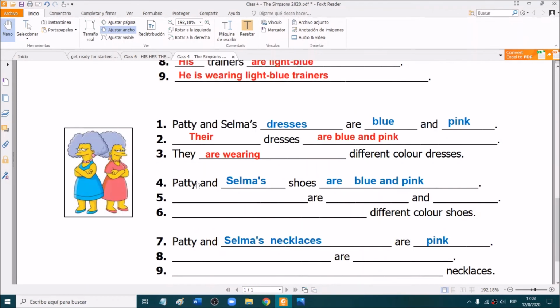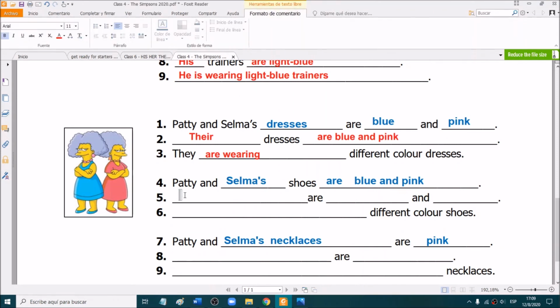Excellent. Patty and Selma's shoes are blue and pink. Very good. Yes. Their shoes are blue and pink. Excellent. And so we can say that they are wearing different color shoes.